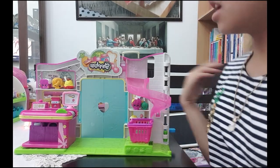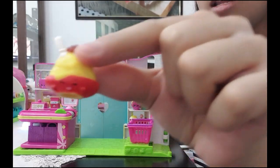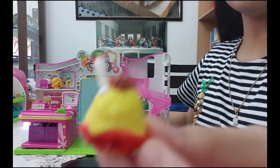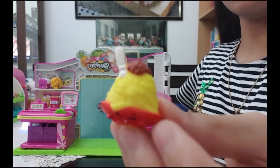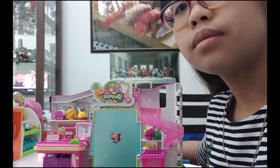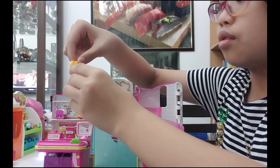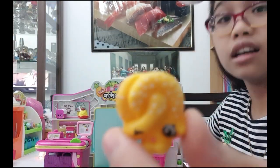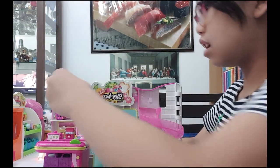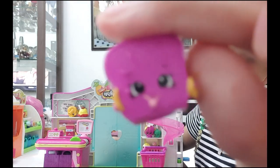So, let's see this one. This one is Netty Spaghetti. That's a lot of spaghetti. Alright. I mean, Netty has a lot of spaghetti. Rhymes again! The next one is Pritzilla. Like Godzilla. Winky face! Alright. The next one is Lana Banana Bread.